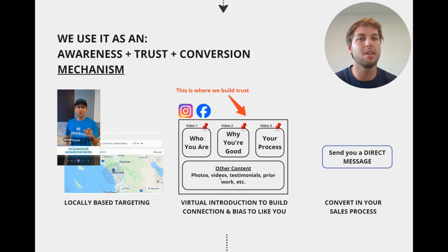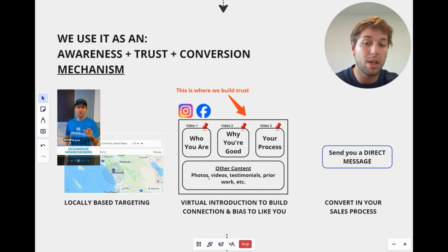So head over to my page. There's some more content there where you can see what we're about. Very simple, gentle, putting up of your hand and redirect to your page where ultimately we can now build trust. This is where you make your virtual introduction to build a connection and build a bias so that people start to like you. This is where we build trust.